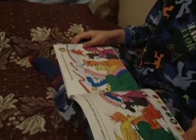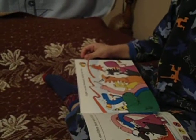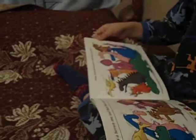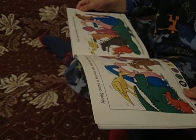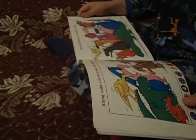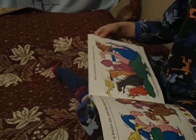Oh. Along came a red one, and then there were eight. It's a mutant stegosaurus! Eight excited dinosaurs feeling very fine. Along came a brown one, and then there were nine. That's a stegosaurus. Nine tired dinosaurs searching for a den.